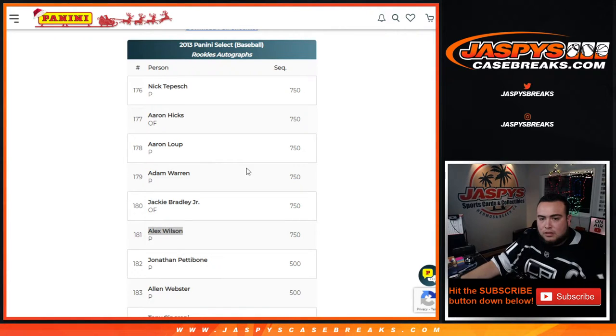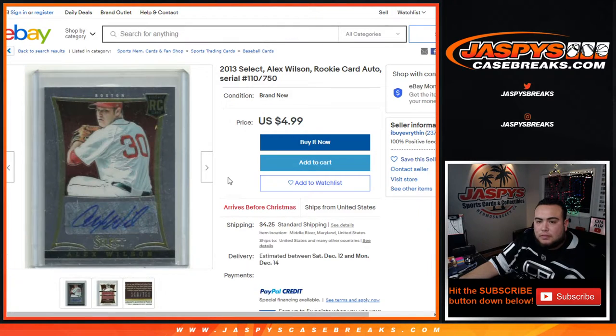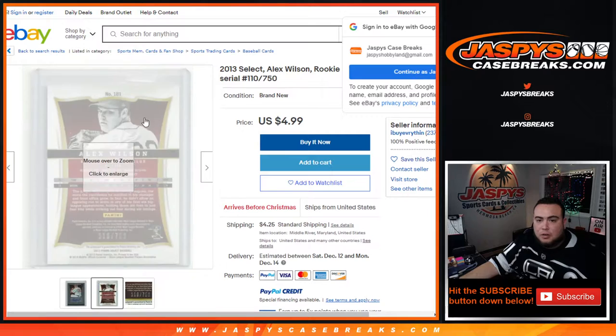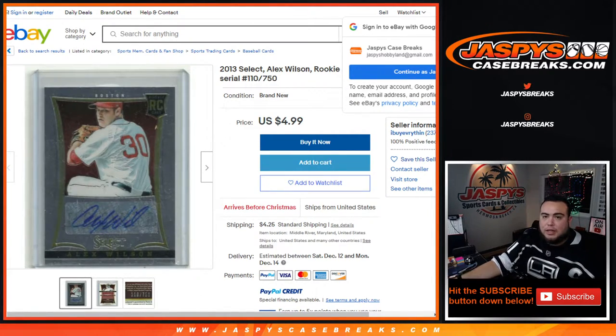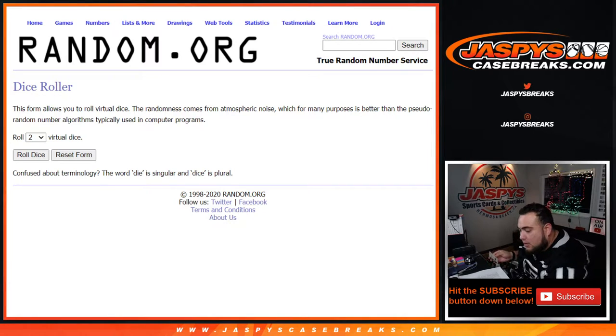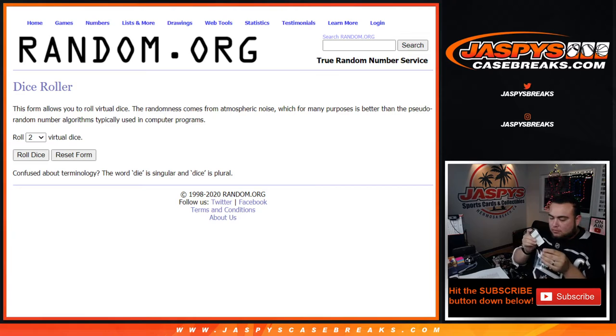What I'd also like to do, guys, is a lot of people on eBay have actually got these redemptions already. And here we go. So I'll just show it to you guys right there. Alex Wilson looks like it's Boston. Card number 181. So that's how I usually find them too. So Boston Red Sox will get that hit. If it fills, let's get it done, man. We have to fill up that last filler. So Boston Red Sox, that's going to Daniel. And then the other autograph that popped out of here was for Tampa Bay, going to Sean.